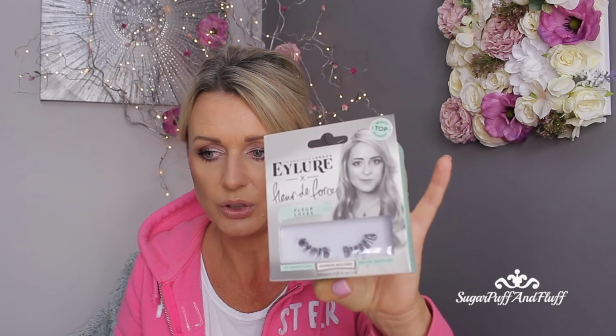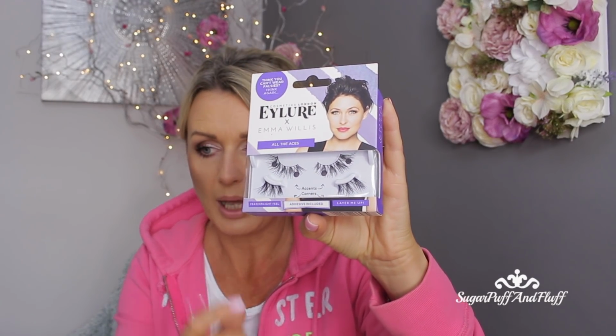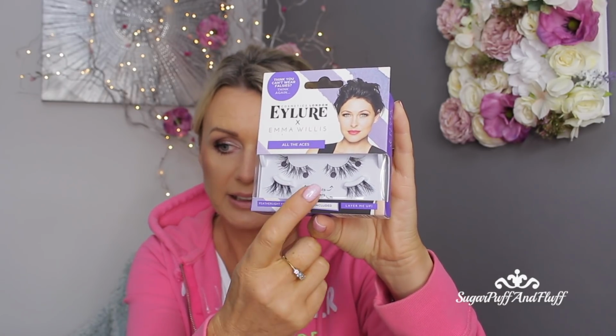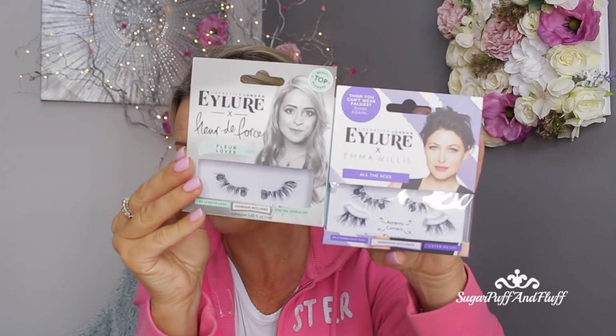So I bought those, you know, I always have some in my stash, but when I was there, I saw that they have new ones from Emma Willis, and they looked very similar. So these are like double up. So the ones at the top are 3/4, and then these little accent ones, you can wear them on their own, just on the outer portion of your eye, or you can double up with those ones to have thicker bits. So they are a bit similar. I would say the Emma ones are a bit longer.